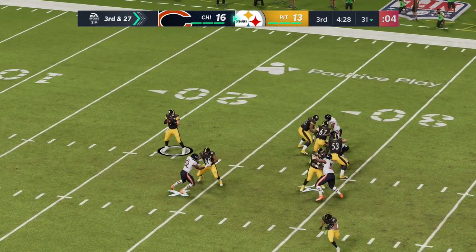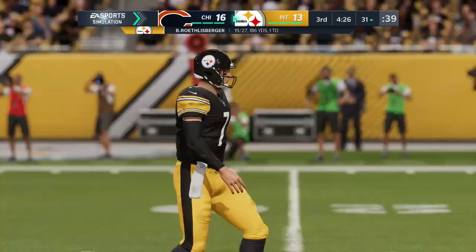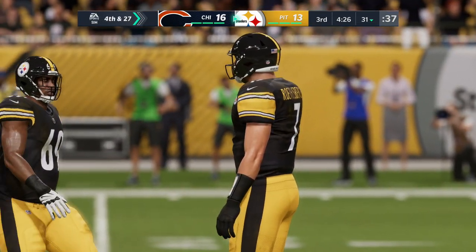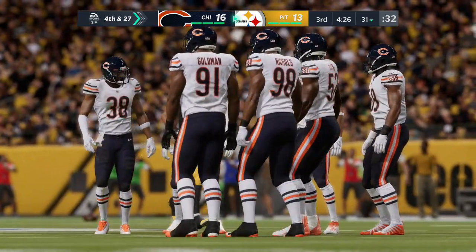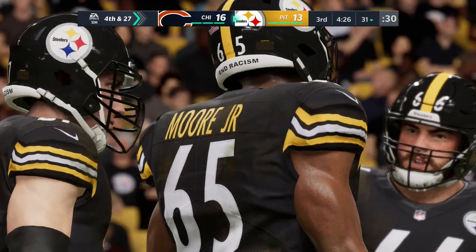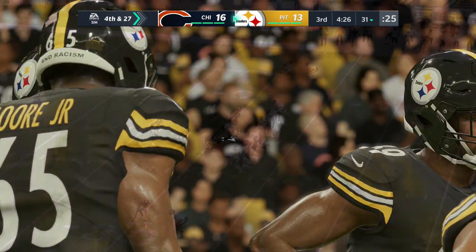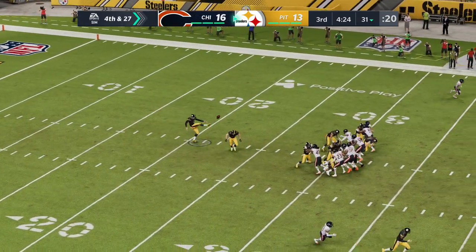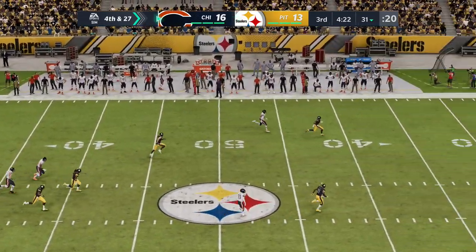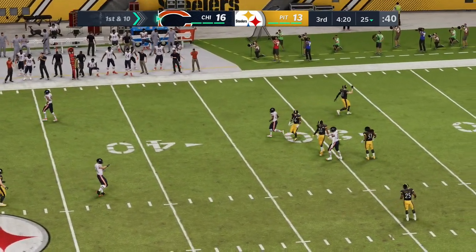Now Ben on 3rd and long. And the throw there going to be incomplete. They went with the dime look that time on defense, just flooded the field with defensive backs, blanketed everyone, took away all the passing angles, thus the incompletion. Here's Jordan Berry now as he's on to punt for Pittsburgh. Fair catch called for and made right at the 25-yard line.